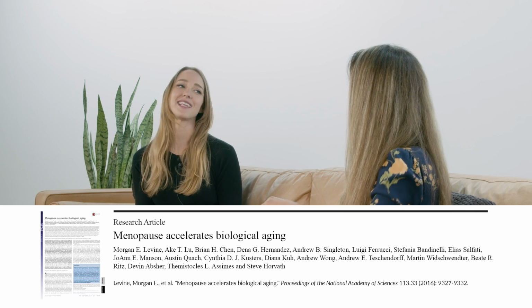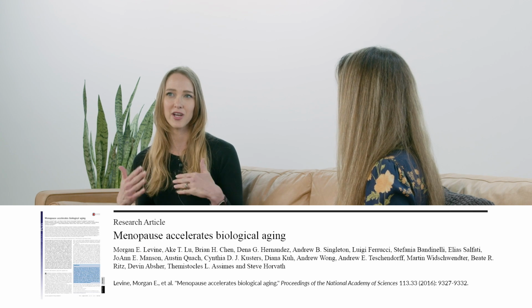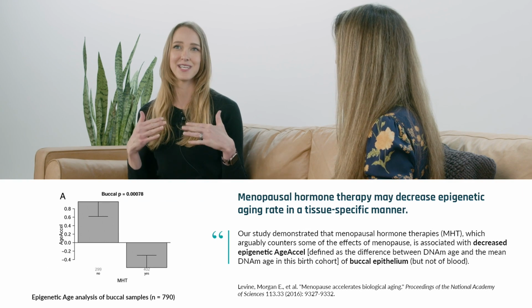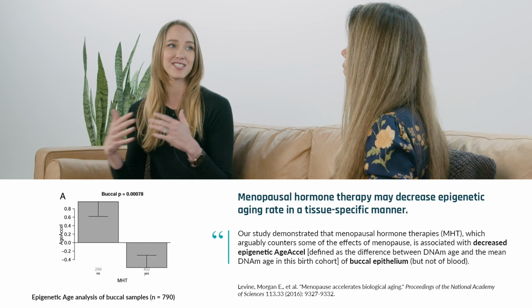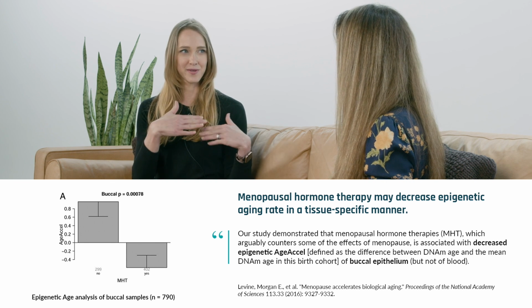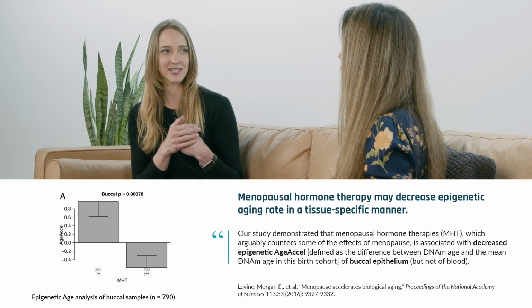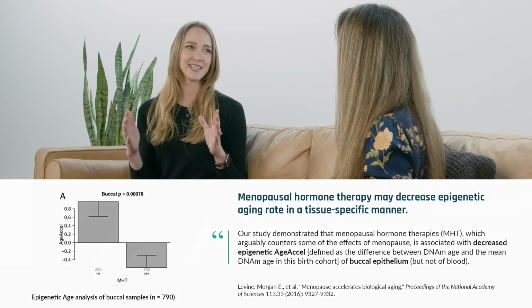Yeah, so this is actually a study I did while I was in Steve Horvath's lab. We looked at women who had undergone menopause and how long since they'd undergone menopause. And it seems that menopause is actually an epigenetic age accelerating event. Before menopause, women are doing pretty well, and then when they go through menopause, it seems to accelerate their epigenetic age. We didn't have the kind of data you would want, with the same women pre and post, but we can even look at surgical menopause, and that also seems to show this kind of accelerated epigenetic aging.